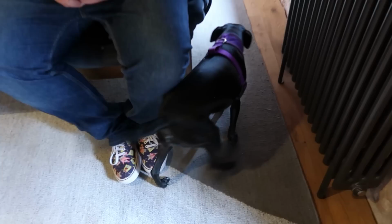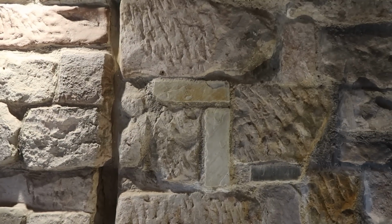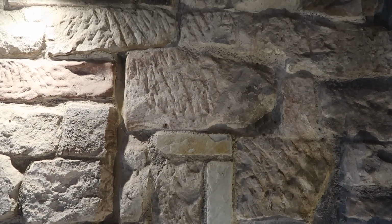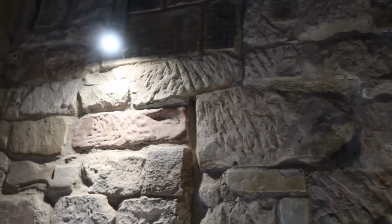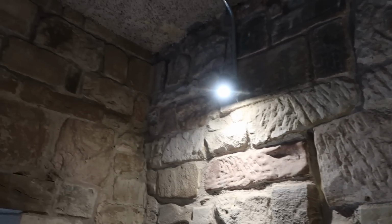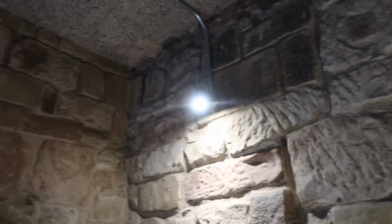Yes, please. I just love that the stone walls are part of the charm of this place. I love that you can see the chisel marks from them making the stone, that there's just inconsistencies in the stone. There looks like there's some graffiti on the stone in some places.